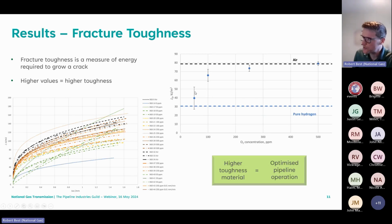The chart on the right shows the same data, but a bit easier to understand. Again, we've got the fracture toughness on the vertical axis and the oxygen concentration, this time, on the x-axis. You can see this is the average value for a hydrogen test, just over 30, which is taken from this point here, and the air value is just under 80, which is here. And as you add 50, 100, 250, 500 ppm of oxygen, the fracture toughness is increasing. So oxygen is bringing it back to something as it would be in methane or in air.